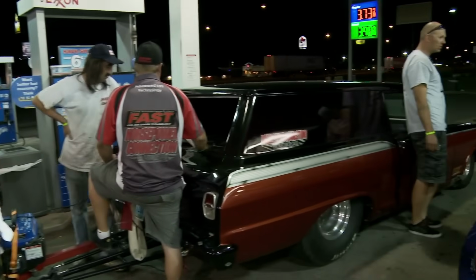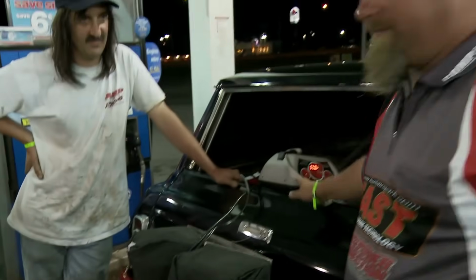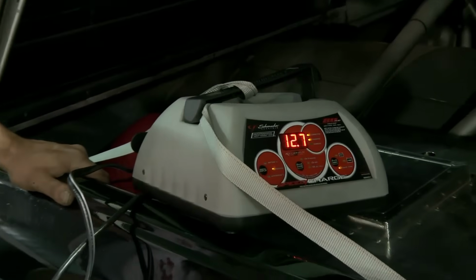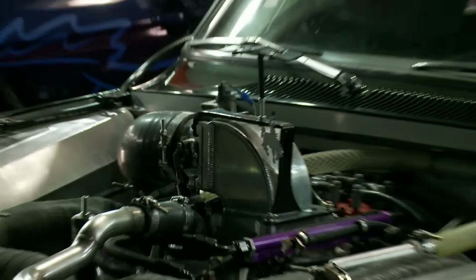Before the night was over, we caught up with Sean Fink and Brian Macy, who were having a bit of charging system issues with their panel wagon. It's our new alternator. It kind of keeps up until you go slow, and then not so good. But hopefully we make it through. And by the way, the hood was off the car.